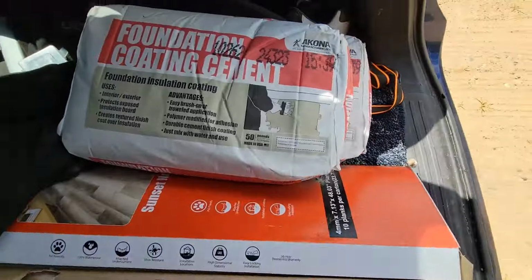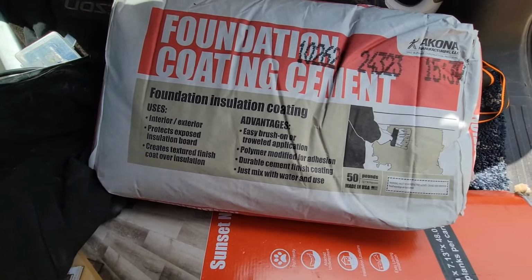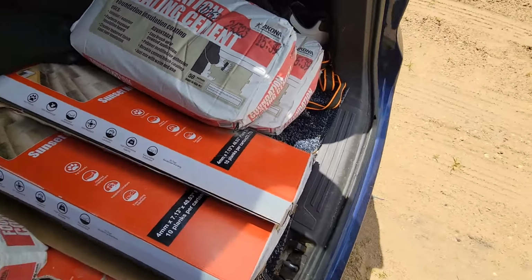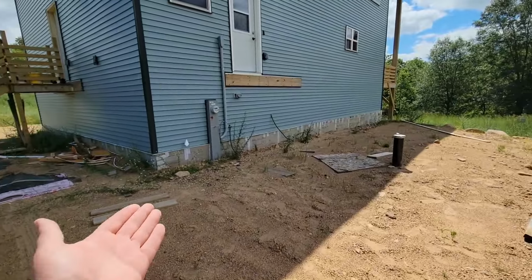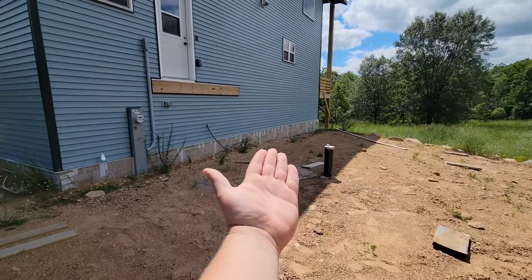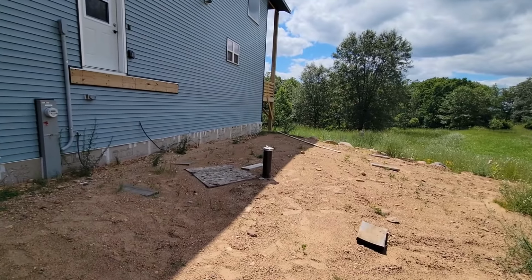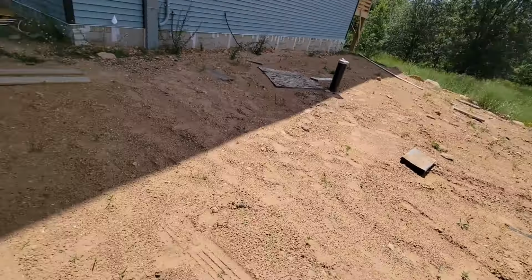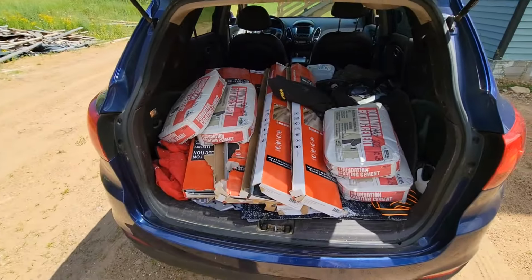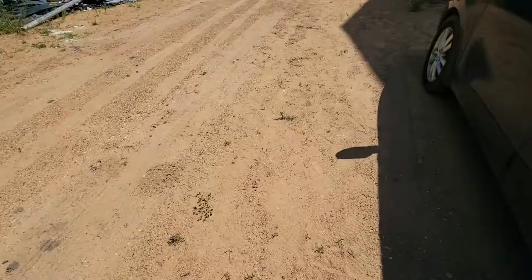So this is what I'm putting on. This is exactly what we need. It says right here, protects exposed insulation board. That's exactly what we want. They are $22 a bag at Menards. We mix them up, we take a trowel, we trowel the spots that you can see here and all the way around the house on the 3 sides, and then we're done. We don't have anything else to do. It's a done deal, and there's nothing else that the inspector said that we would have left over to finish. So I am super happy right now.